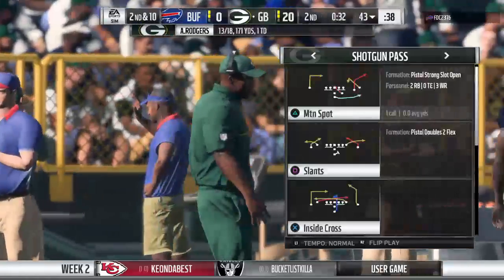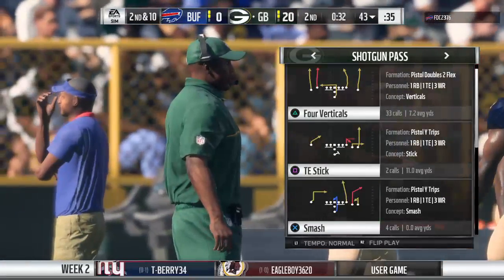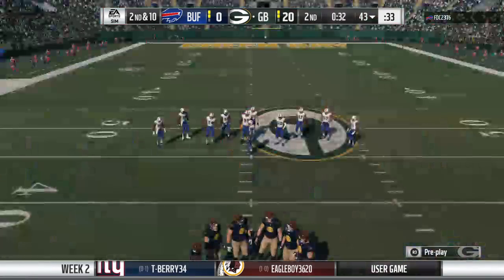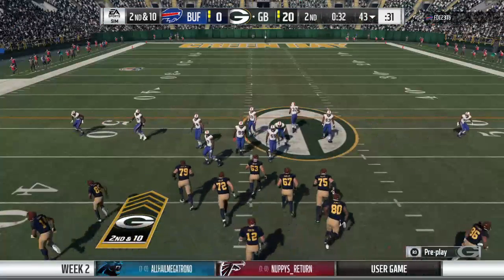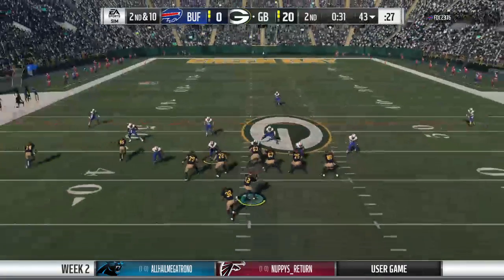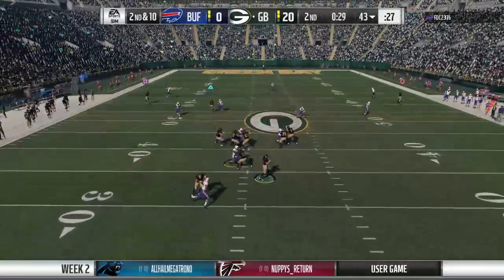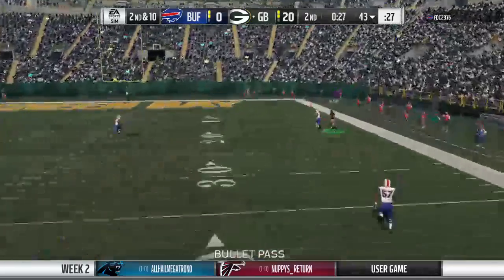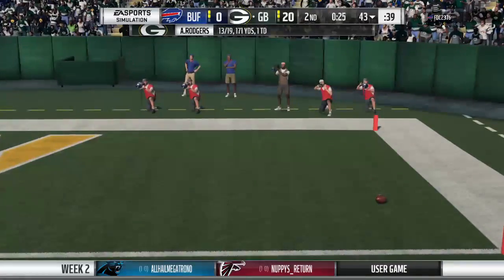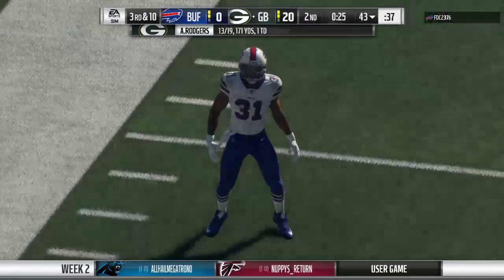And it pops free. The collision there jarred the ball loose and brings up 2nd down. So 2nd and 10 here. 26. Rodgers throwing again. He'll rifle this one deep right side. And he's unable to grab it. Thought he might have had position, couldn't hold on.